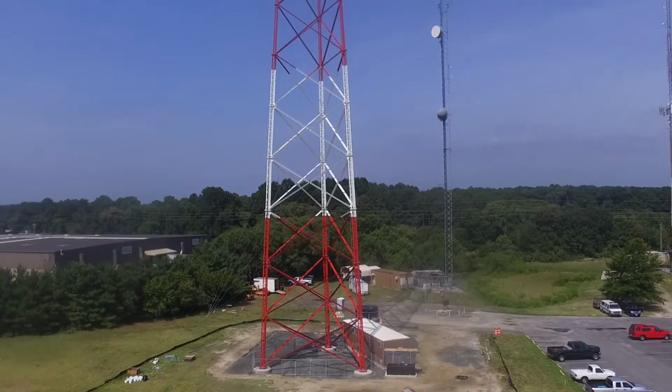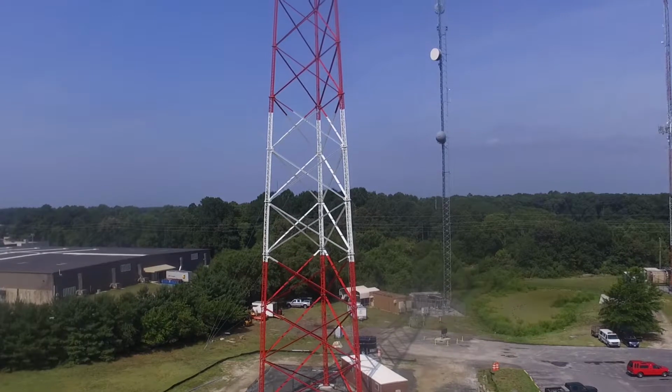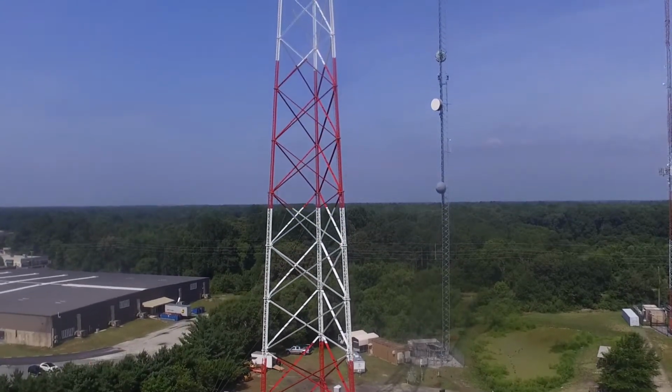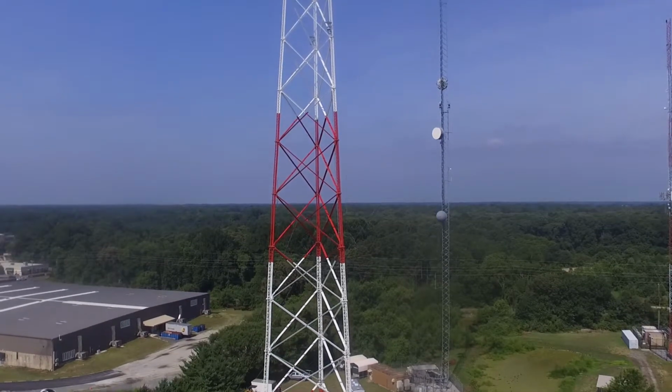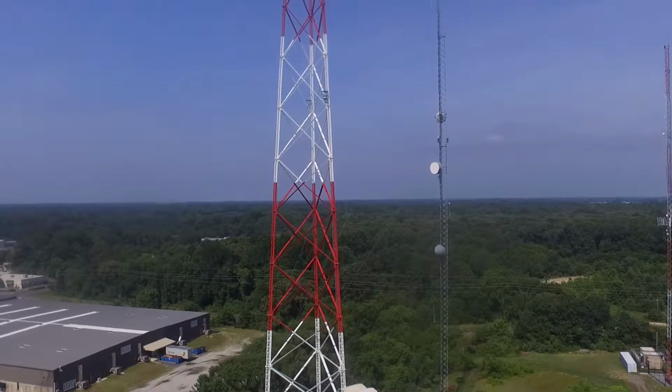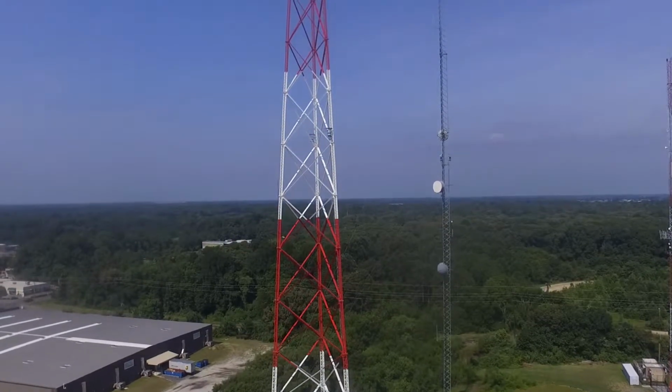In April of 2017, construction began on a new 400-foot tall radio tower rated to withstand hurricane-force winds at the Department of Emergency Services facility in Wicomico County, Maryland. This is the story of the construction of that tower.